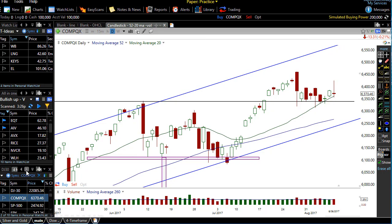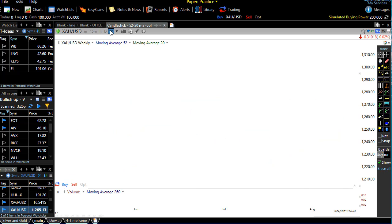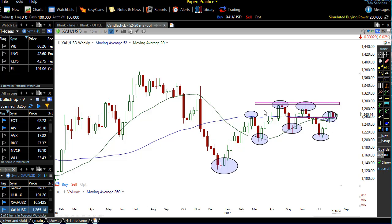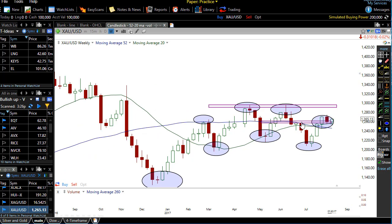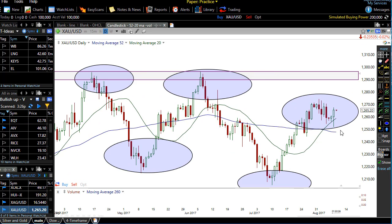Let's go have a look at silver and gold and see what's actually happening. Firstly, I want to have a look at gold itself. Yesterday I did a video saying that with gold where we are right now, it's at a do or die situation. Is this going to be a lower peak, or is it going to hold and start to rally up? As you can see, it actually has held here, and we sort of did the opposite to what the indices did.